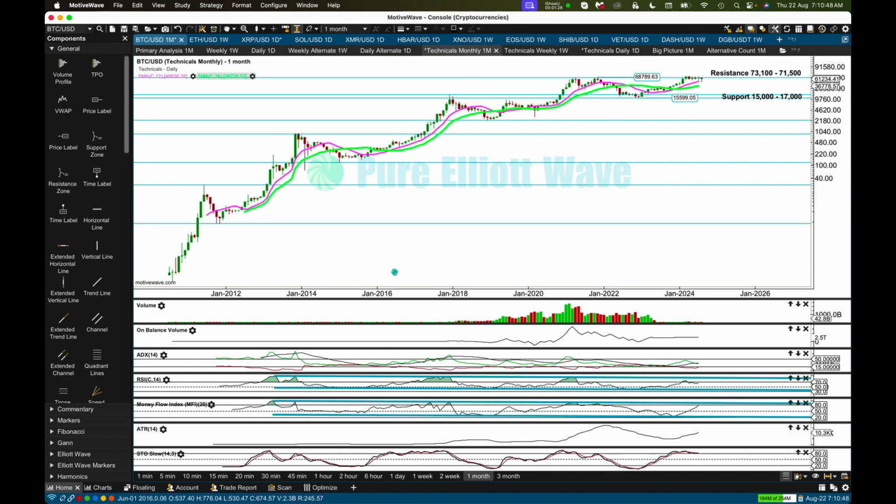Both Bitcoin and XRP are pretty much moving sideways, and Bitcoin has had a little bit of upward movement. We'll look at what that means for the short-term structure in a moment, but let's take a big step back and look at the entire price history of both of these at the monthly time frame.